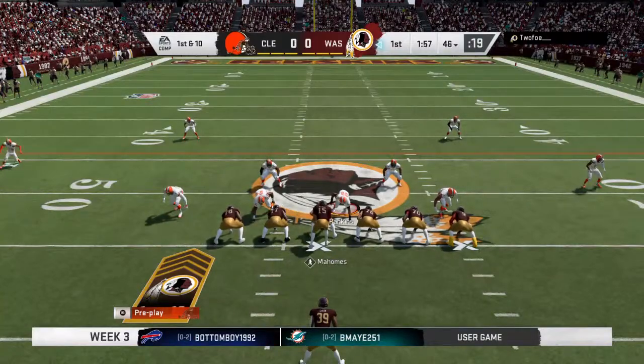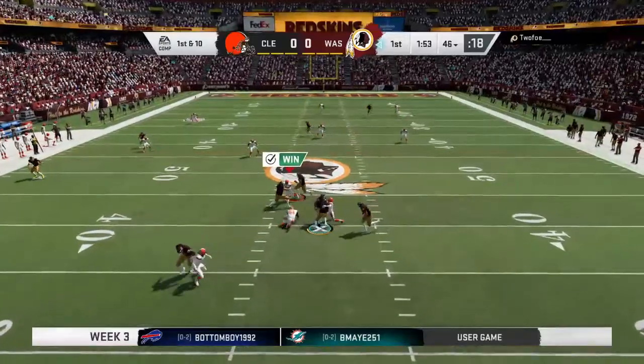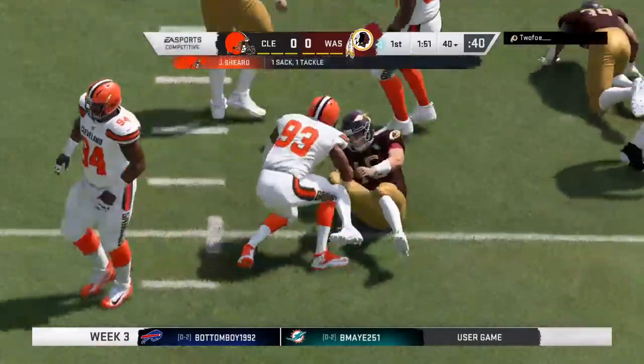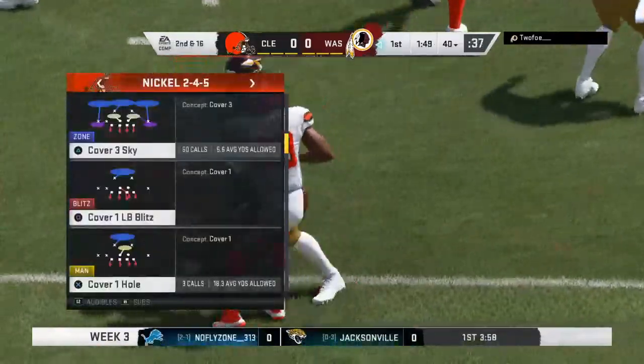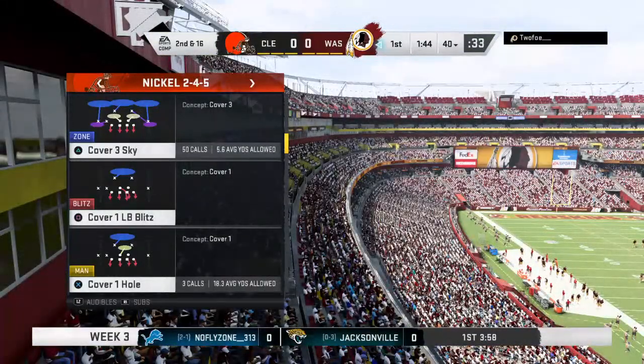56. Mike, 56. Right. So after the INT, here's Mahomes. Nowhere to escape, and he goes down. Jabal Sheard wreaking the defensive havoc. 2 sacks last week, another one right here.